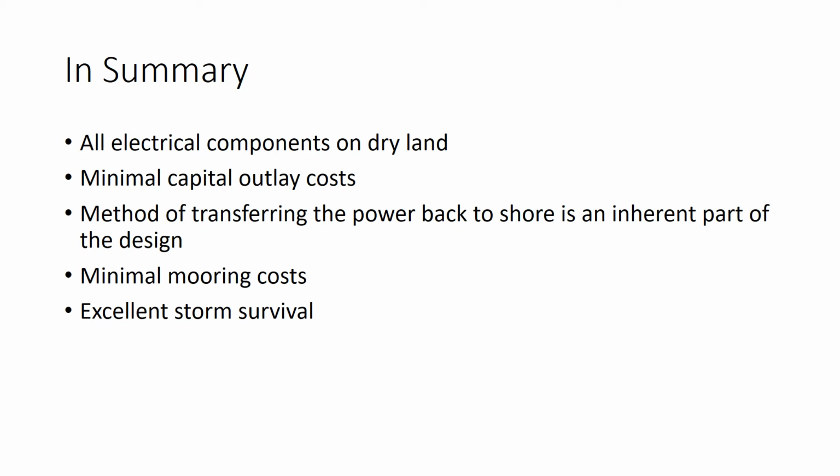A summary of the design advantages are: all electrical components are stored on dry land, minimal capital outlay costs, the method of transferring the power back to the shore is an inherent part of the design, minimal mooring costs, and excellent storm survival.